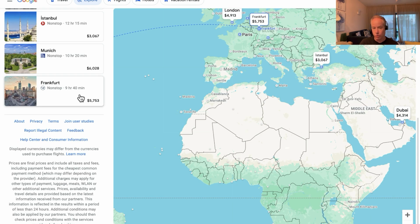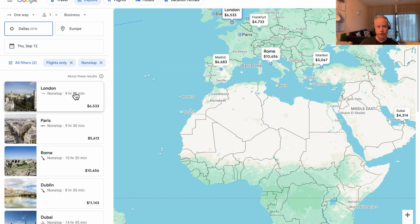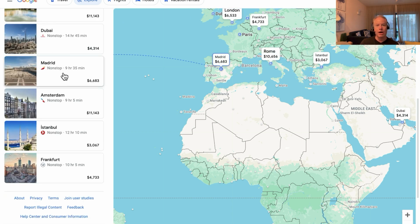Now I can check Dallas as well. That's also drivable for me. And this is important information to have because it will help me a lot just in case the redemption that I find isn't very good. Here's Madrid. So now what do I know?